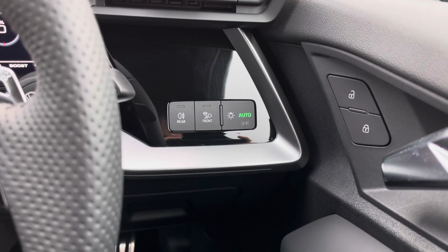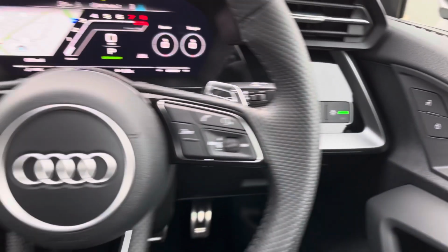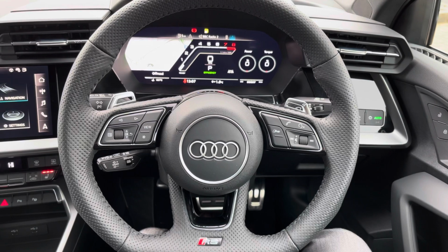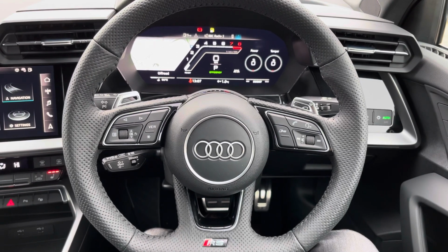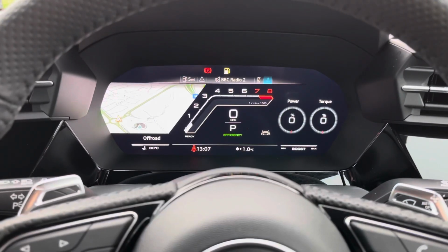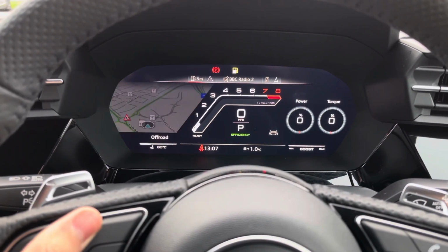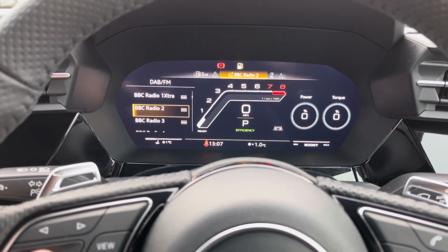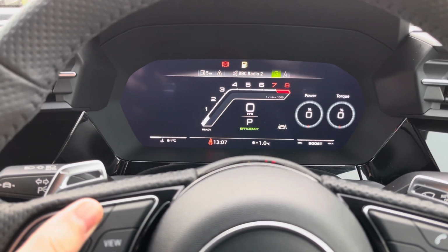So you just get in and drive off at night and don't have to think about it. We also have this magnificent RS 3-spoke steering wheel here, which is multifunctional as well. And then if we zoom in here to Audi's famous virtual cockpit, this does feature a fresh design and means that you can flick through and have a look at different options whilst also keeping the speed on the screen.